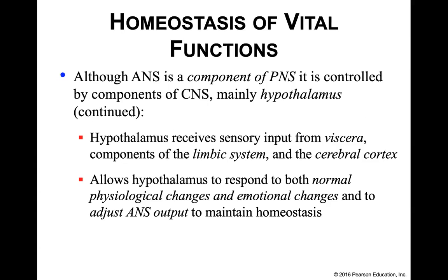The hypothalamus receives sensory input from the viscera, components of the limbic system, and the cerebral cortex. This allows the hypothalamus to respond to both normal physiological changes as well as any emotional changes, and that will allow an adjustment of the autonomic nervous system output to maintain homeostasis. Now, if you remember from the onset of the first recording, the autonomic nervous system has two divisions, sympathetic and parasympathetic. Sympathetic is your fight or flight response, but parasympathetic is sort of maintenance. There are no stressors on the body, so you're just maintaining current homeostatic functions.